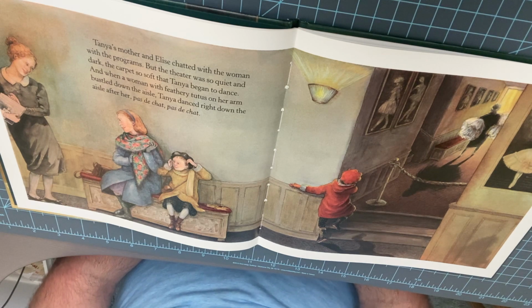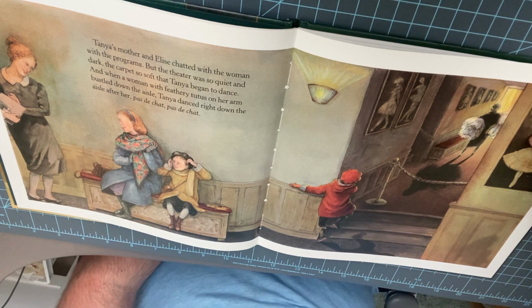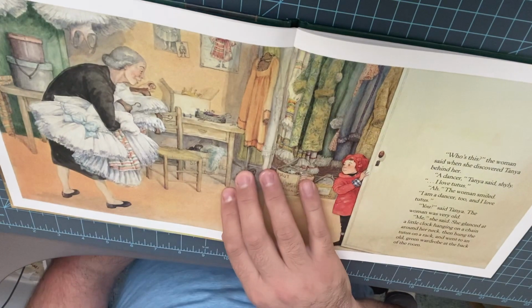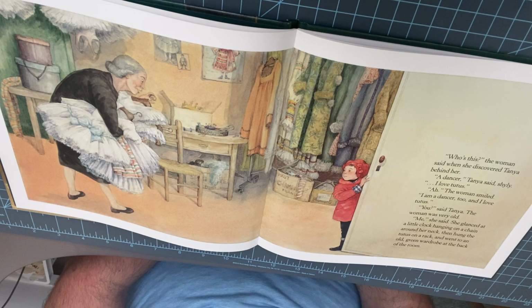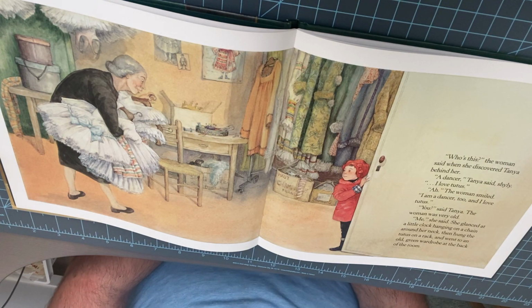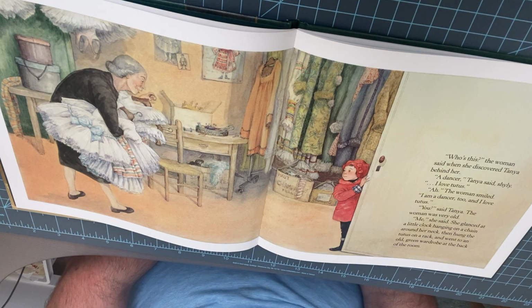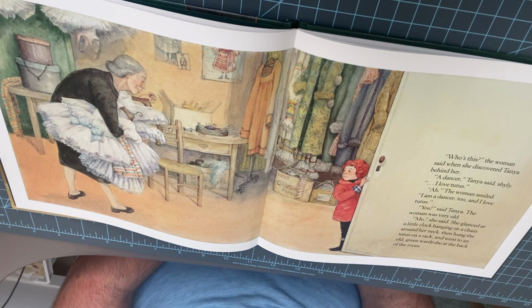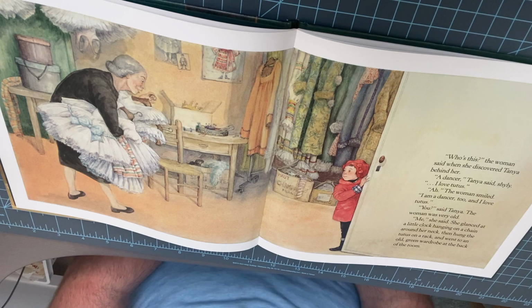And when a woman with feathery tutus on her arm bustled down the aisle, Tanya danced right down the aisle after her. Pas de chat, pas de chat. Who is this? The woman said when she discovered Tanya behind her. A dancer, Tanya said shyly. I love tutus. Ah, the woman smiled. I am a dancer too, and I love tutus. You? Said Tanya. The woman was very old.